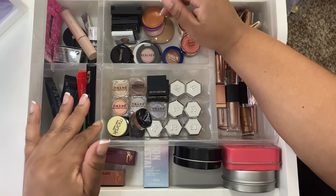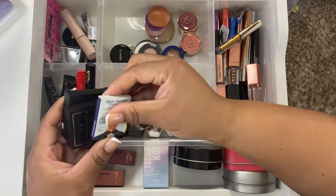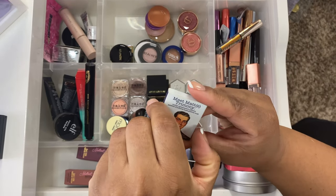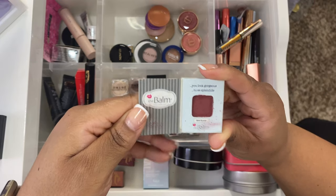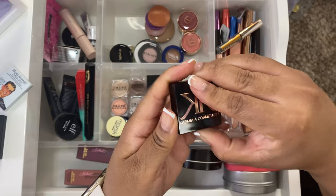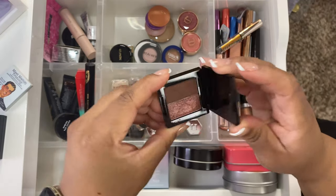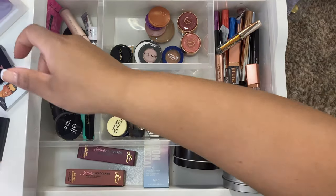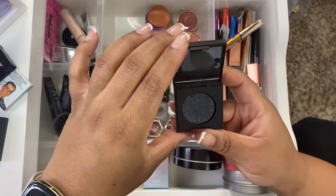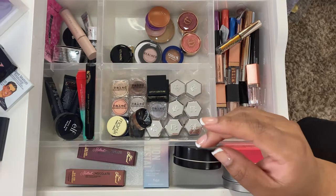Up here, we also have some single eyeshadows, you guys. So one is called, this is the Balm Cosmetic Meet Matte. And that's what it looks like. What else do we have? This one by Carmela Cosmetics, also from Ipsy. Very pretty. Dual eyeshadow bands. Dose of Colors. Very beautiful color as well. That one is called I Need Space.